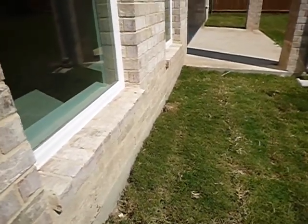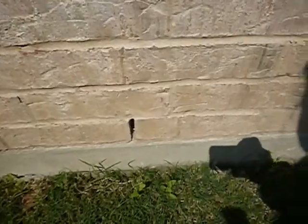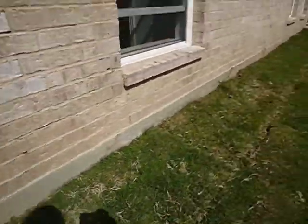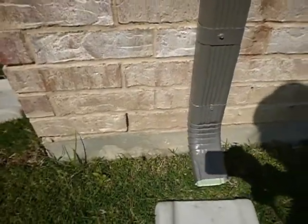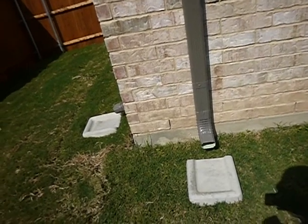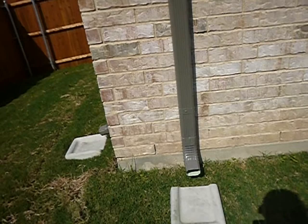Okay, home ownership 101. All roofs leak. They're designed to shed water faster than they accept it. All walls leak. Brick is porous. That's why we have weep holes. It's designed to shed water faster than it takes it. Most of the time, water vapor comes out of here. Most of the time you don't see water. You might see water if you have an event. I've seen an event.